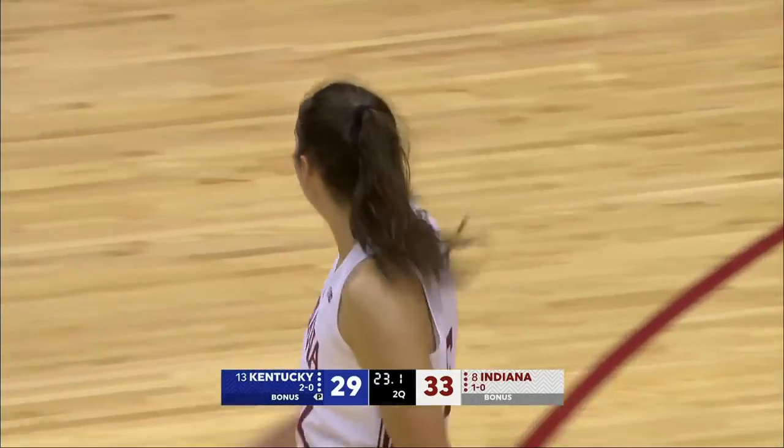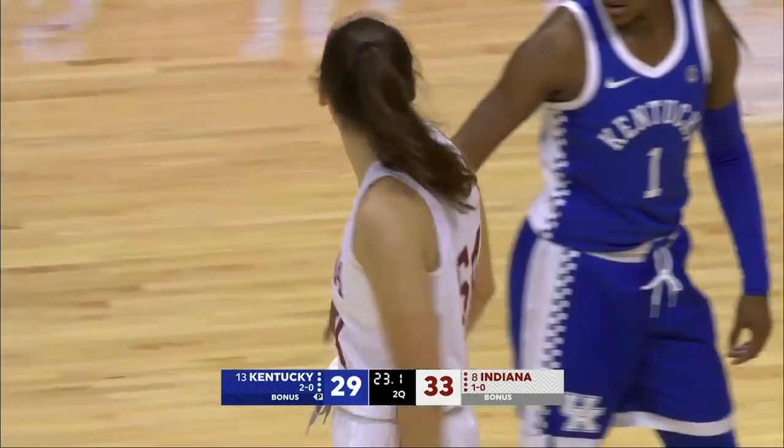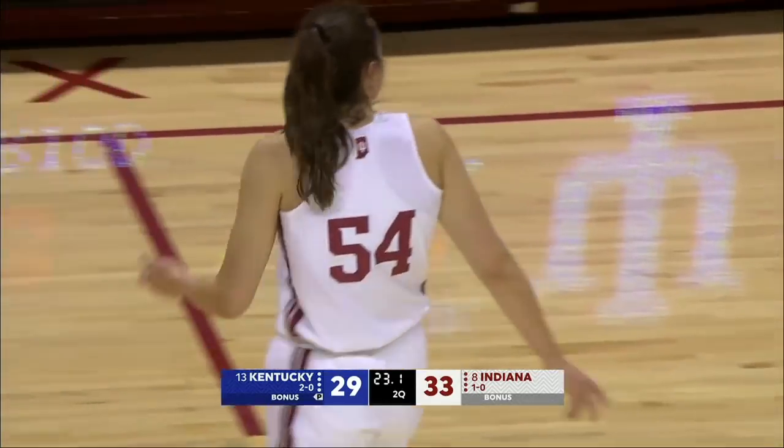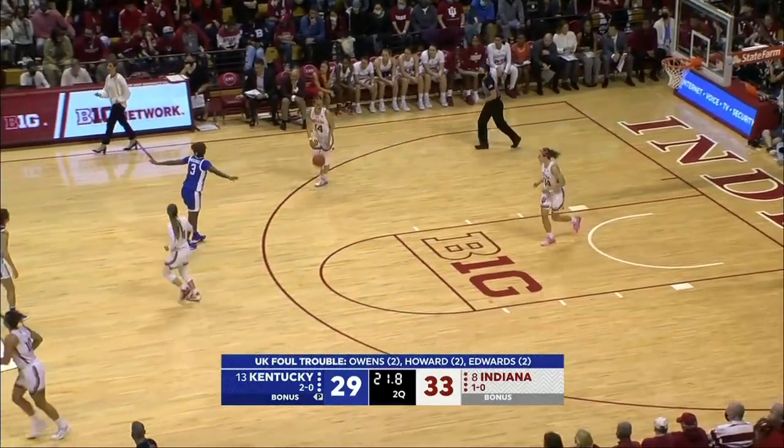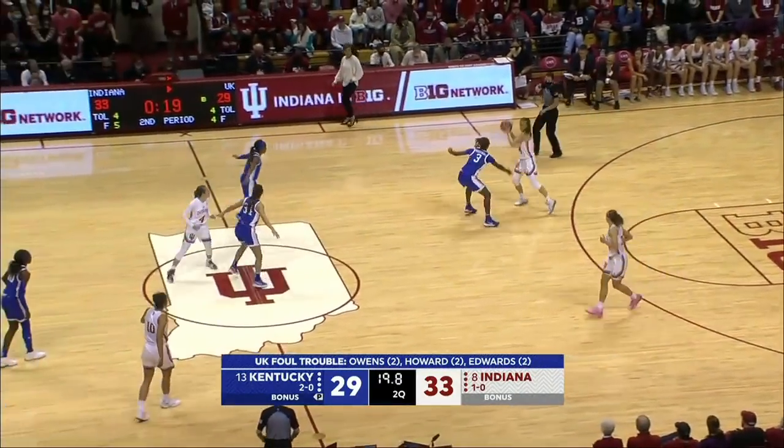And foul trouble may be an issue for both teams. Dre Edwards will get subbed out. She has 2 fouls for Kentucky. They can't afford for her to get a third. They don't have much depth in the post.